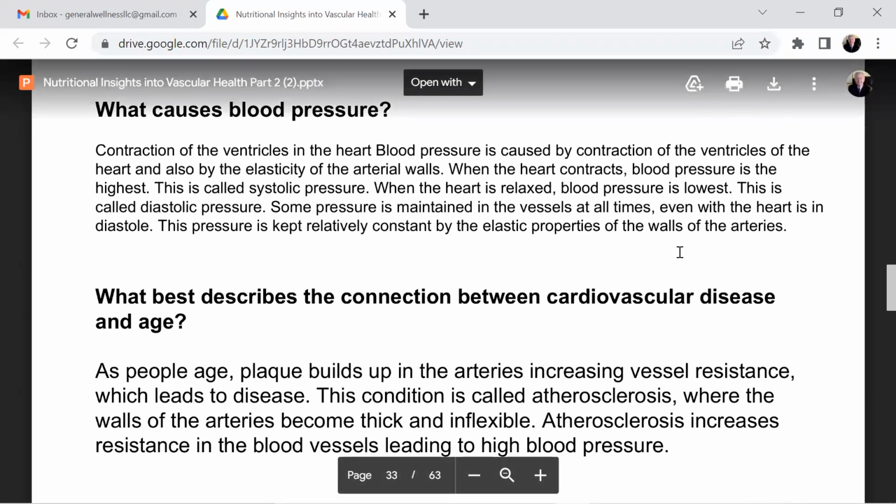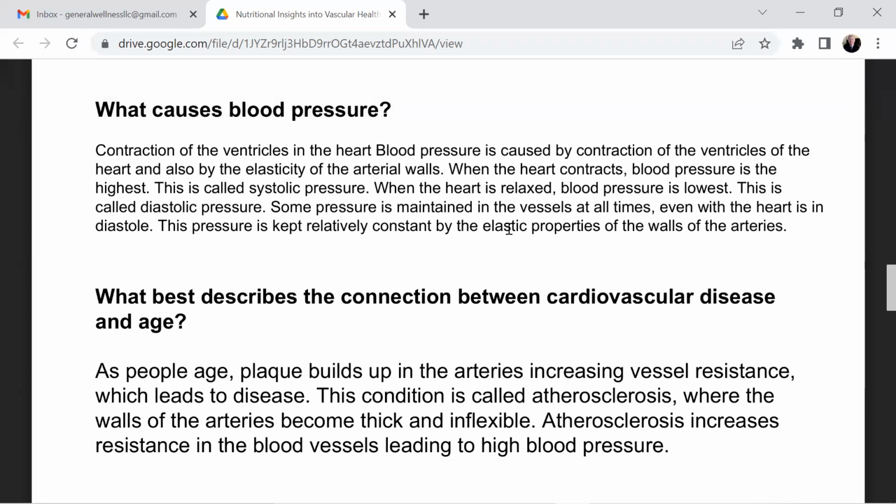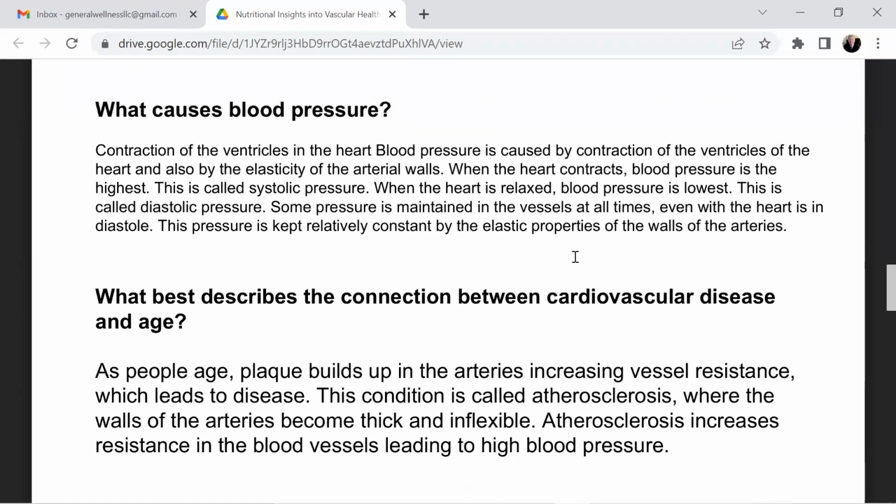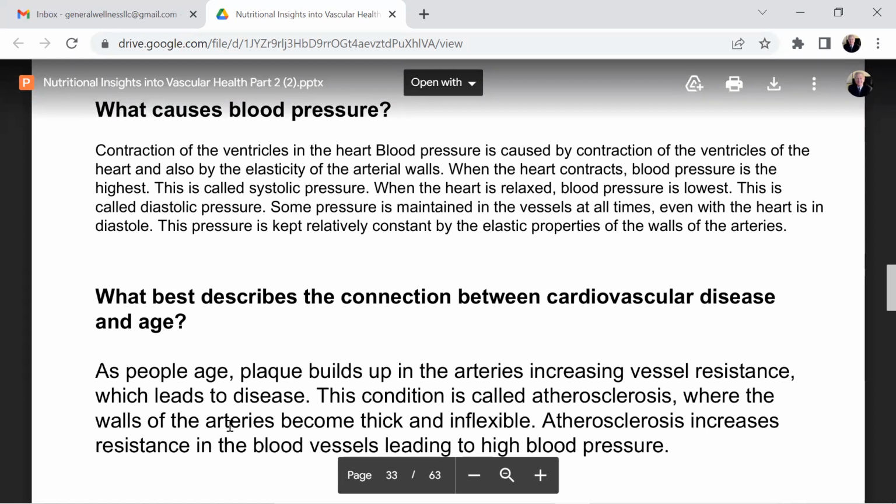Some pressure is maintained in all the vessels all the time. Even when the heart is in diastole, at rest, this pressure is kept relatively constant by the elastic properties of the walls of the arteries. Well, Joe, how do I keep my elasticity? Cyruta Plus and Collinsonia root are the main two. So there it is. Very simple. And keeping the levels of sugar and fat and calcium out of the bloodstream. Those substances belong in the tissues, not in the blood. The blood is going to pack it away somewhere, and where it packs it away is on the arteries and capillaries. As people age, plaque builds up in the arteries, increasing blood vessel resistance, which leads to disease.